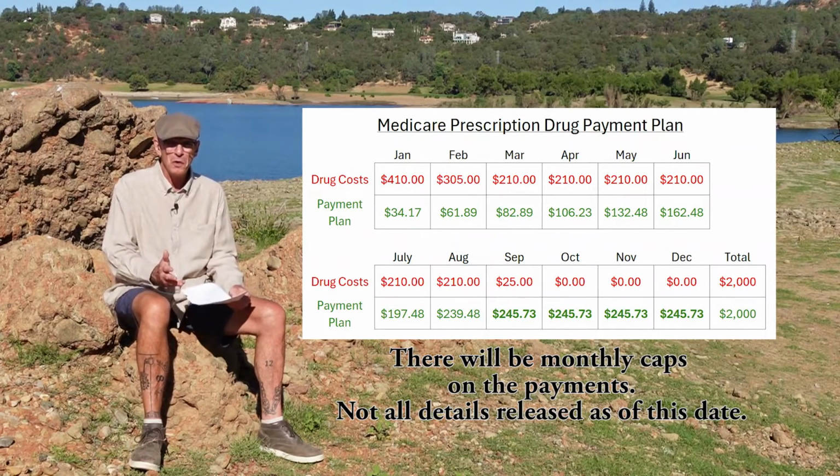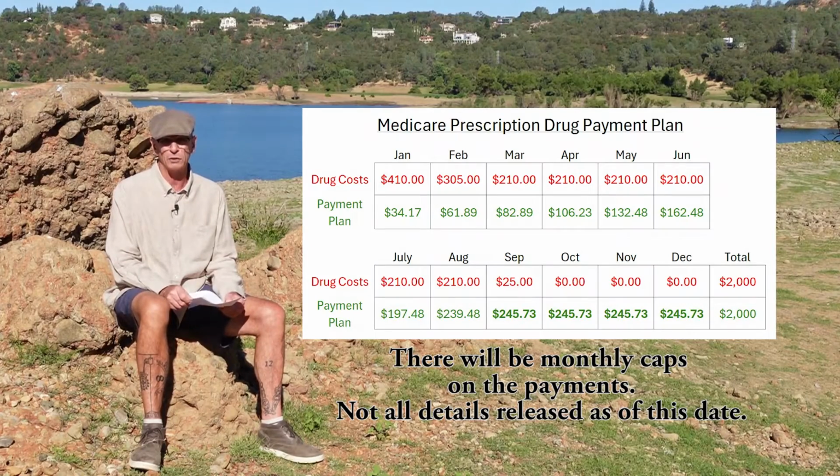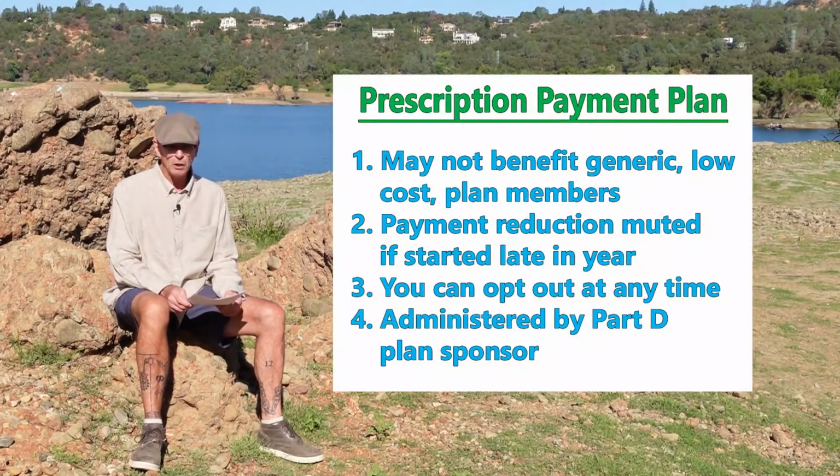So is that worth it? Well, it may have been a real stretch in January and February to come up with $410 and $305 respectively to meet those pharmacy costs. So it's a little bit complicated.